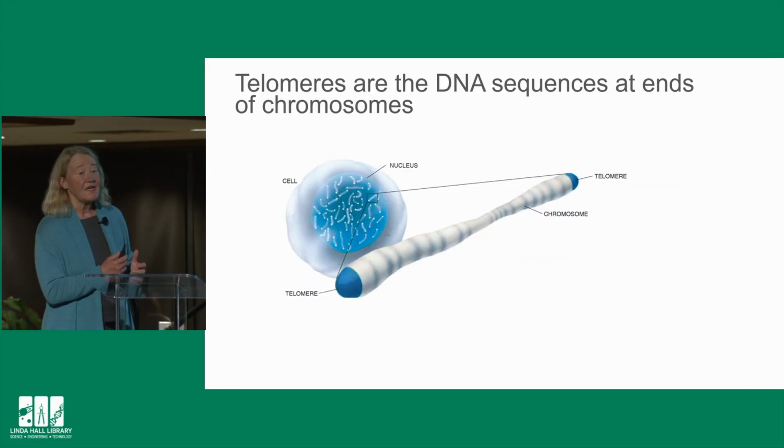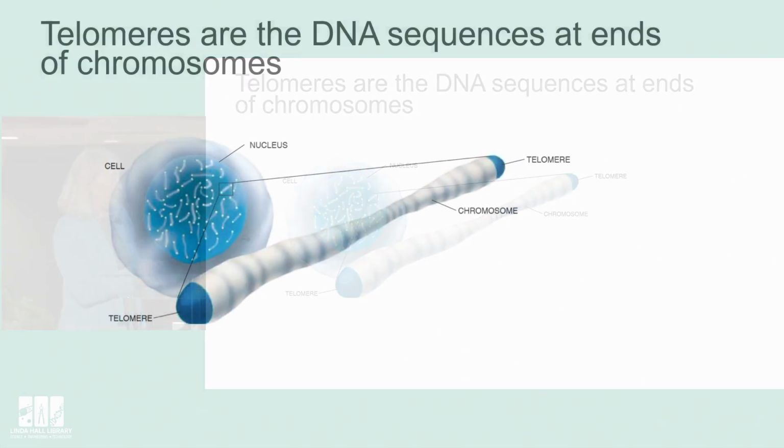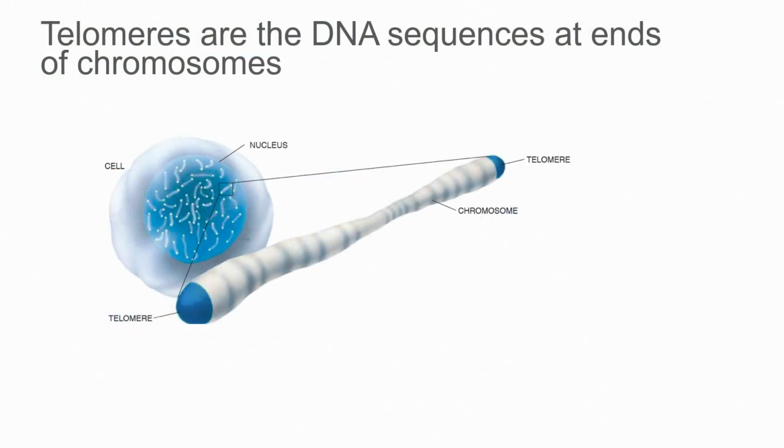Telomeres are the DNA sequences at the ends of the chromosomes. So again, here in the nucleus are all of the chromosomes. And if we blow one of them up, the telomere here is the sequence at the very end. All of the genes that encode various proteins that function to carry out cellular function are encoded along the length of this chromosome. Telomeres have to protect chromosome ends, and they also have to maintain the length. And I'll be telling you about that length maintenance in this talk.